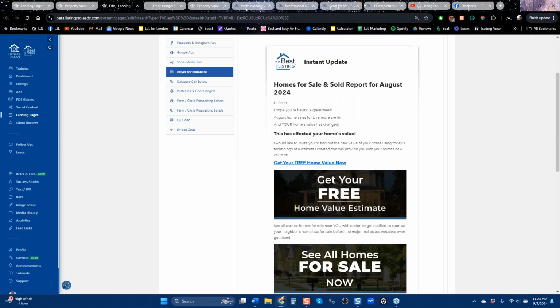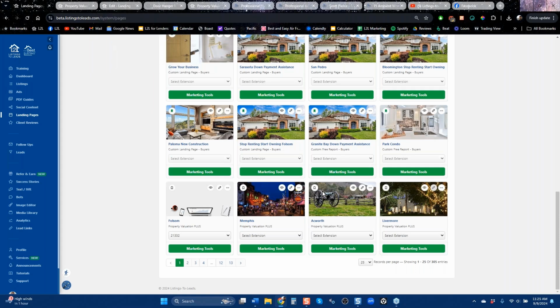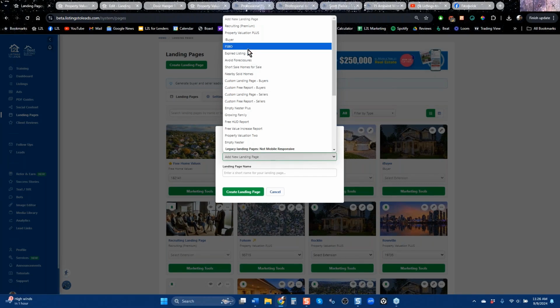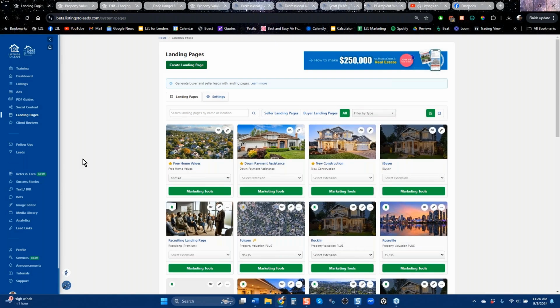So this thing is just chock full of lead gen. We're looking at the landing page section, and I know I'm talking fast, so I just wanted to point that out, that you want to set up your landing pages. And we have other landing pages. I just talked about the home value. We have them for FSBOs. We have an iBuyer one. We have them for expireds, avoiding foreclosure, growing family, empty nester, all kinds, and they're all templated. All you've got to do is choose the one you want and type in the name of your town and click create.